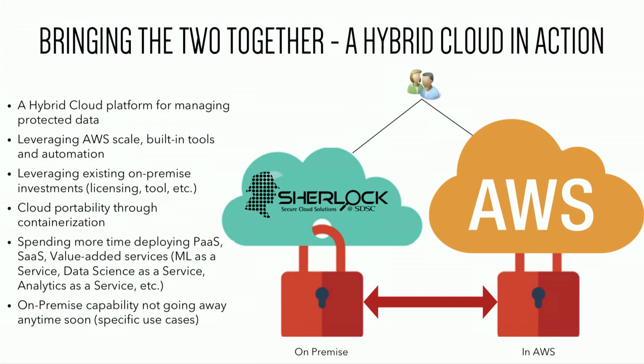We have some licensing on-premise for software that we've been able to extend into the cloud. And then there are some capabilities from cloud where we can expand and burst and provide that scale. So that's where AWS is valuable. It gives you the built-in tools, the automation, the level of maturity that we didn't have on-premise. A lot of it was automated, but at a smaller scale.